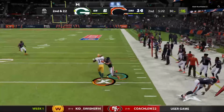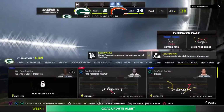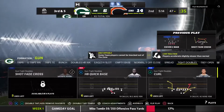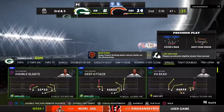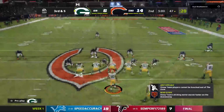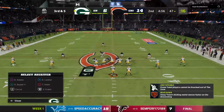Love's throw taken in by Adams. That one good for 17 as they're set up better now for 3rd down. And that was yardage that they needed there after the sack on 1st down. They didn't get all of it back, but now they look at 3rd down as a manageable situation, one that they have a much better chance of picking up. 2 minutes gone by, 2nd quarter.